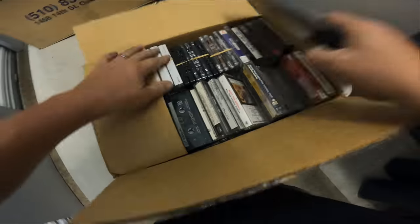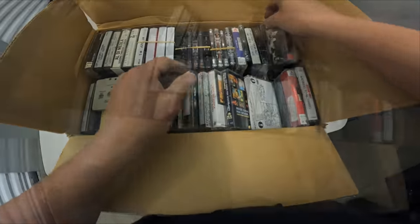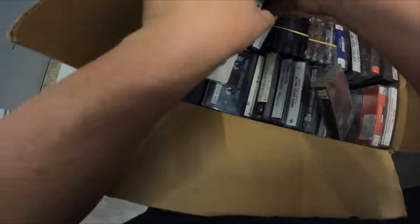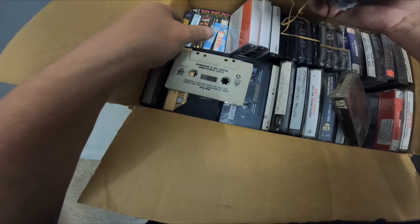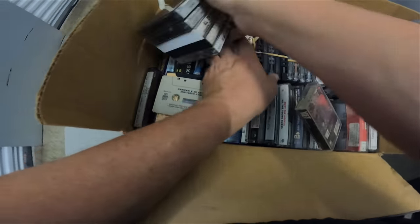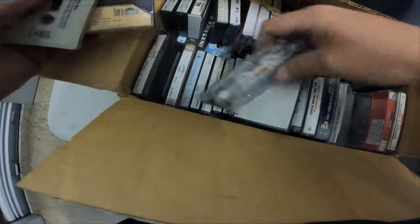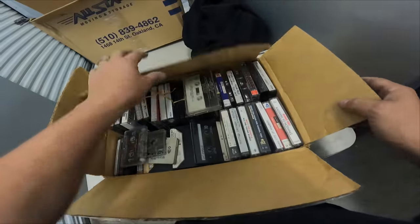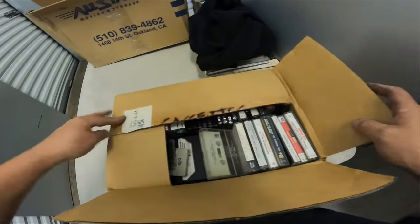Okay, next box. Cassettes, it says. Cassettes it is. What we got here? Nothing. Empty. Okay, there's Y&T. A little bit of rock. Iron Maiden. And Excess. Not great. Some more cassettes here.